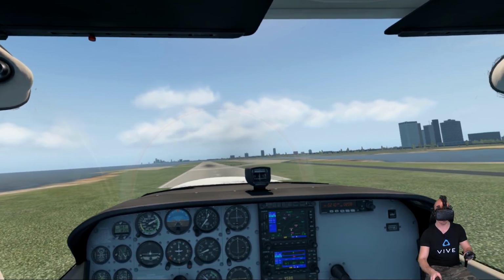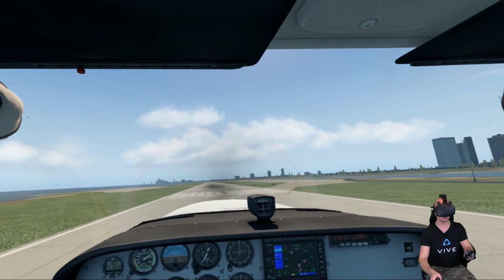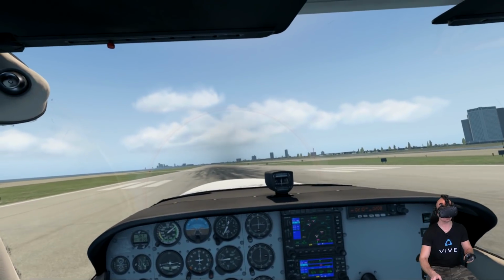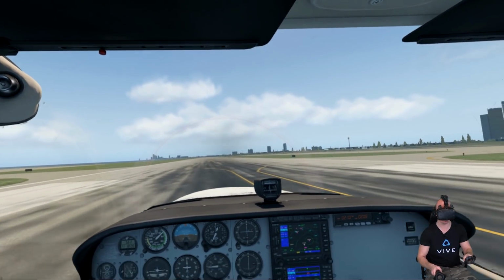Okay, come on, come on. Don't crash, don't crash. Come on. We're gonna land this thing. Come on. Oh, whoa, whoa, whoa. Okay, let's throttle, let's throttle. Oh, I made it. Oh, yes.